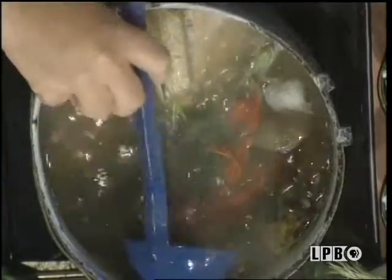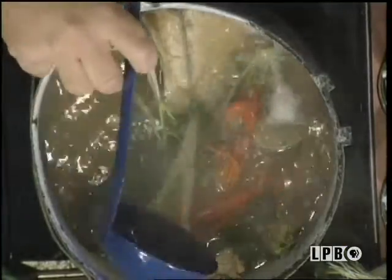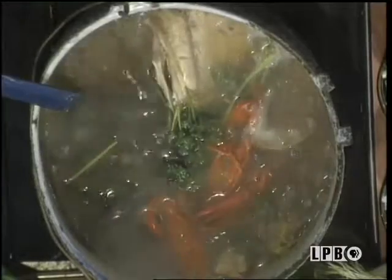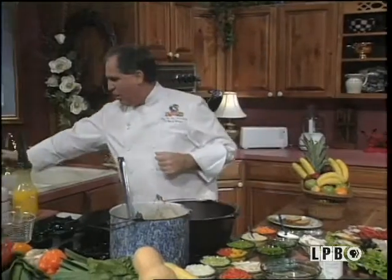First of all, I made a great seafood, or I should say shellfish stock. I have fish in here, crawfish, shrimp, and I've been simmering this with some onions and garlic and parsley, bay leaves for about an hour, just on a slow simmer. I didn't want to boil it. You can see there's no boiling going on there.